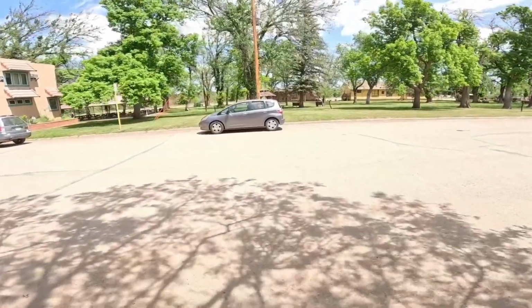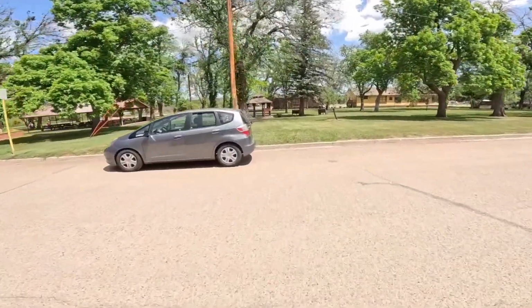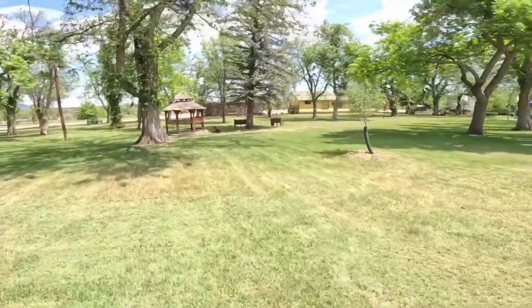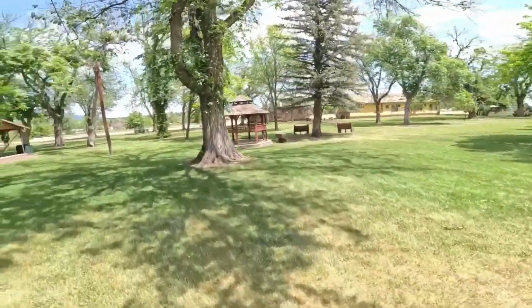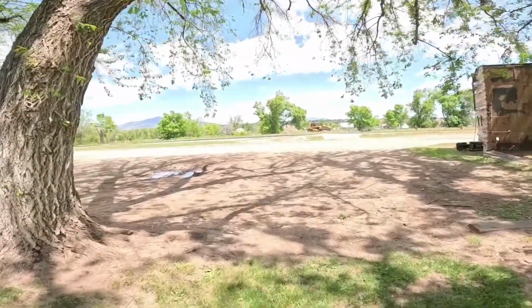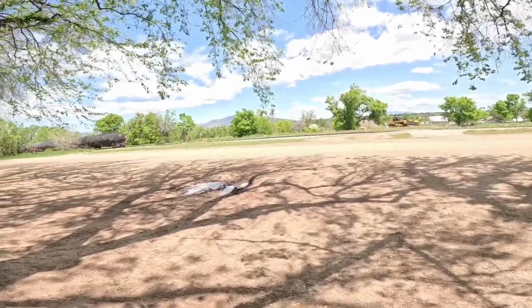Oh, we got to go over there across the street and see if we can see the train coming. I can hear it. This is the park here, but we'll get back to it. I don't see the trains come through here very often.